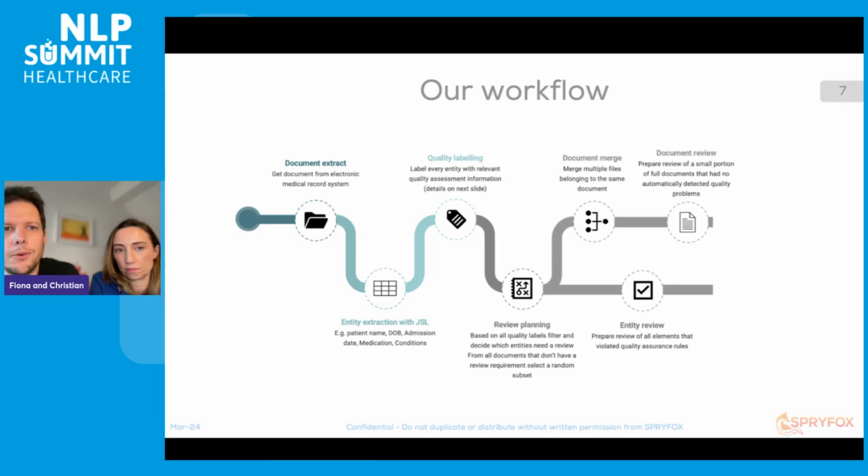Let's go now in detail through the workflow. On the very left side, we have the document extraction. So we connect to our electronic medical record system to extract, for example, the PDF or whatever file format the hospital discharge letter is saved as. Our next step is the entity extraction with TransKnowLab. There's an OCR beforehand, and then we're extracting the entities, which in our case for our application are the patient name, the date of birth, admission date, medication, as well as conditions.